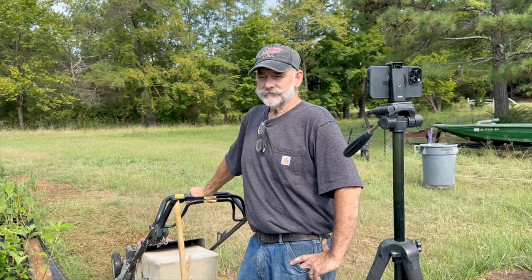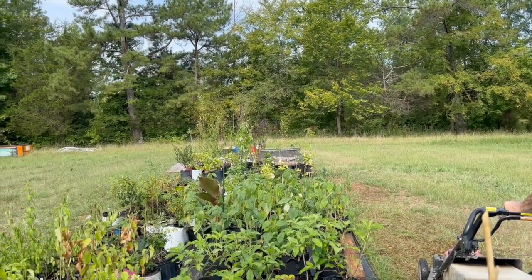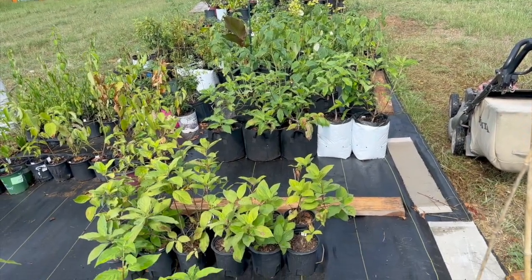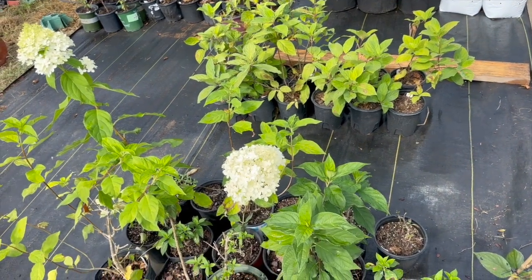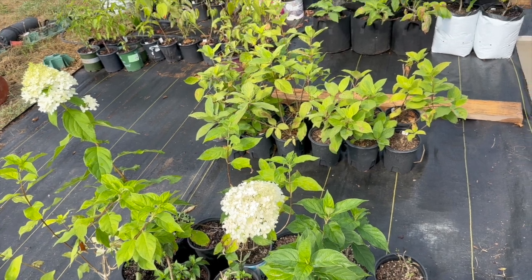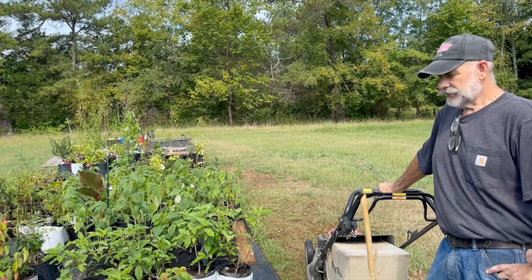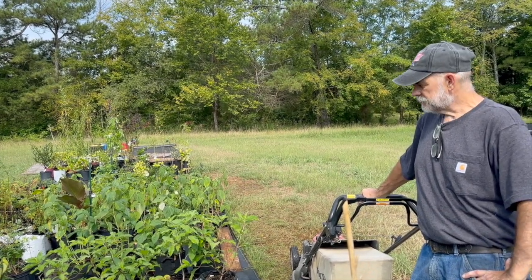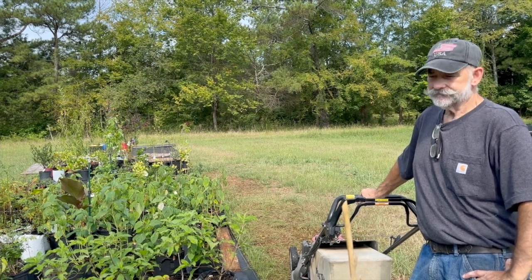But guys, look at all of the plants he's got here. Pretty awesome. Plus he's got a whole shade house full of plants as well. Oh, I spy hydrangeas. Nice. I got about 6 or 7 different varieties of hydrangeas. The limelights right there, which you know I love. I'm going to snag some of those when my office is ready.